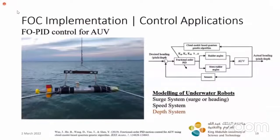So the last example of the applications is marine robotics. I recently saw one experimental example in marine robotics that uses fractional calculus. Here, depending on the desired speed, like desired motion, they are modeling the fractional order control, and the tuning of parameters is done with a cloud-based quantum genetic algorithm.